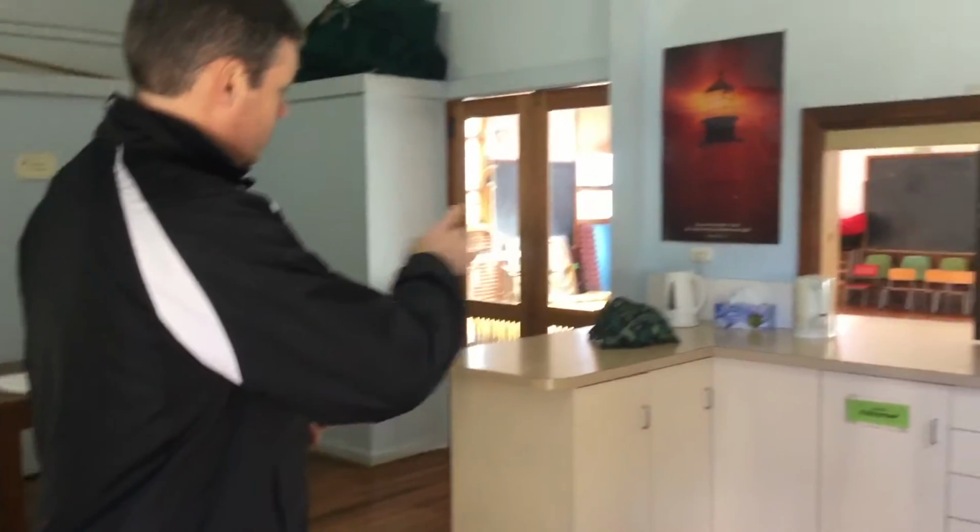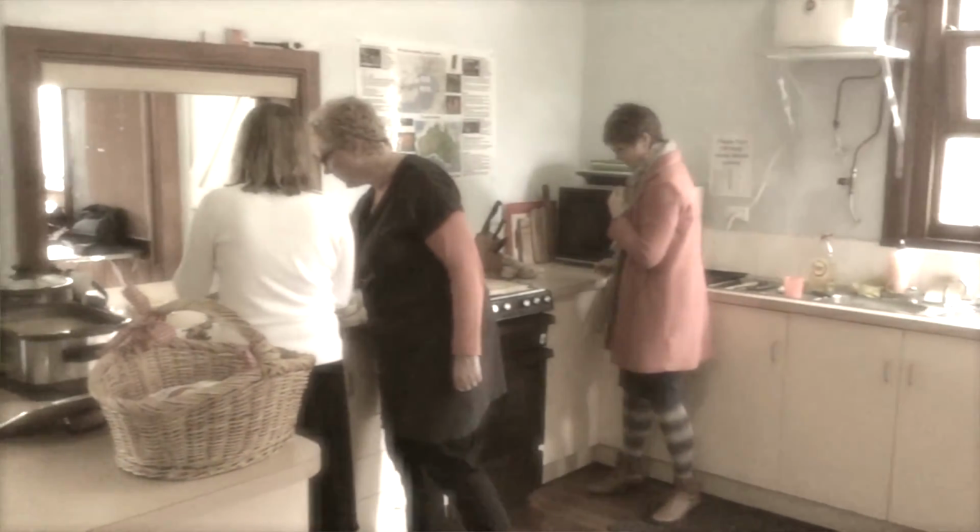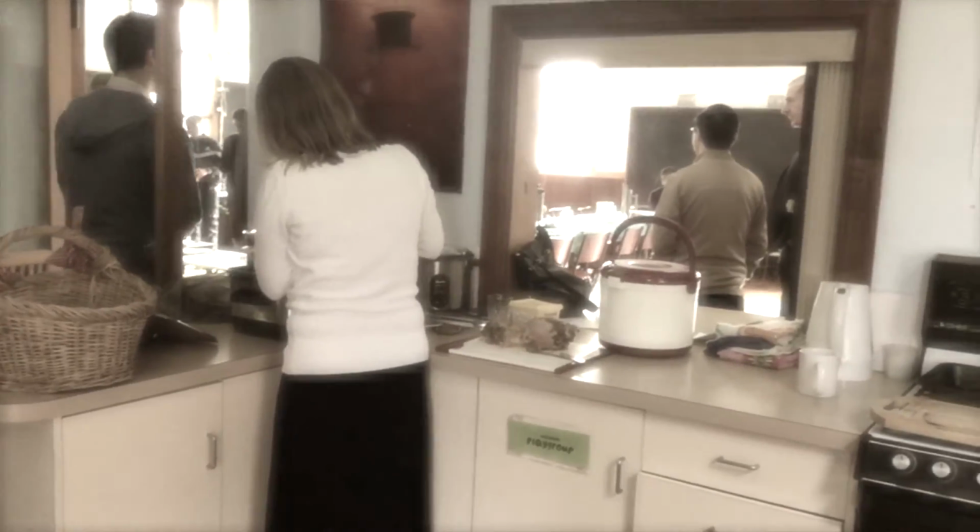Well, this is our kitchen, and to get through to the hall, you need to, as you can see, walk through the kitchen. It's fairly dated. It doesn't have very good facilities for the community groups that we like to open up the church to, or to the church family. And that's one of the things that we would like to improve and renovate.